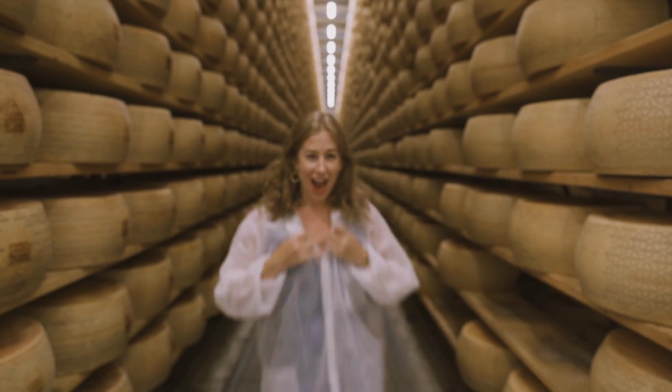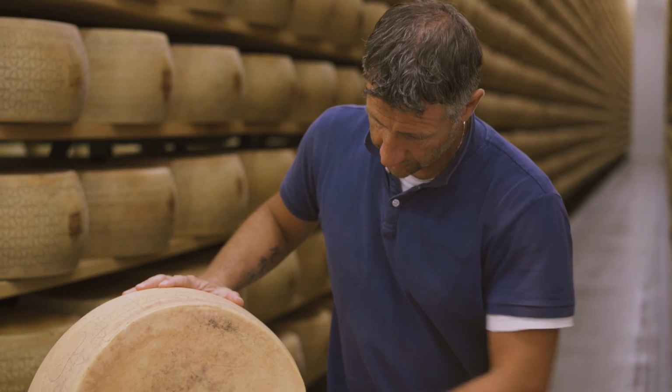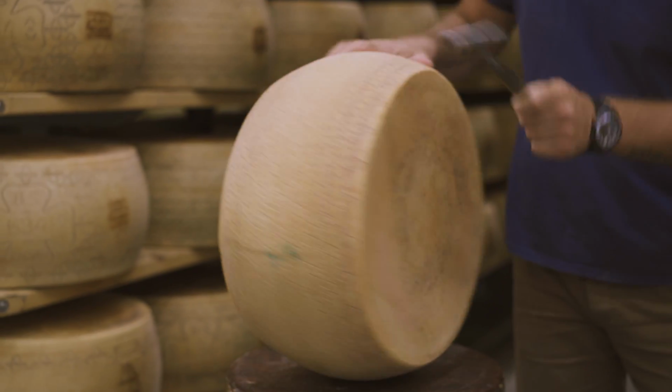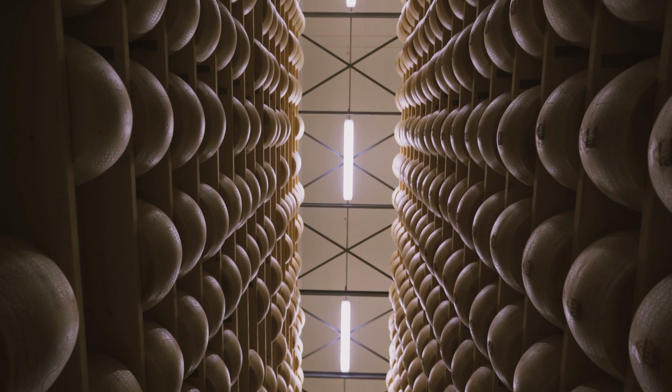Now we're in the best room of all, my personal heaven, the cheese room. All the wheels are kept here for at least 9 months, and then the consortium comes and checks them, makes sure that they're up to par, up to the standards. The Riserva ones, the extra great wheels, the cheesemaker keeps for 20 months, where they're then checked again. They're tapped and tested, and if they pass the test after 20 months, they can become the Riserva wheels for Grana Padano.